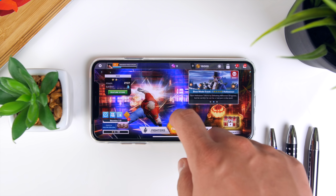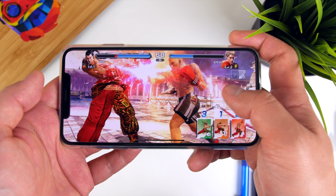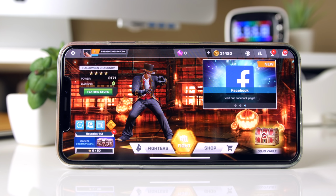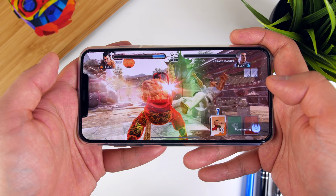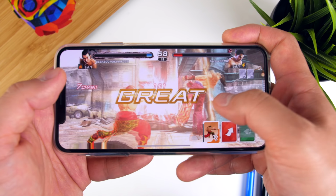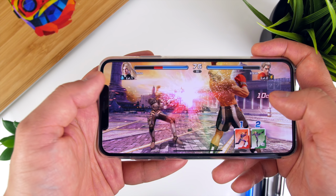Testament to how powerful smartphones are becoming, the mobile version of Tekken looks almost exactly like how the game would play on a pro console. The graphics are incredible, and the beastly A12 Bionic chip on the XS Max allows for a buttery smooth gameplay experience, and with the game being optimized to fit the entire 6.5-inch OLED display, paired with much improved stereo speakers, it truly makes for an immersive gaming experience.